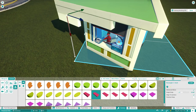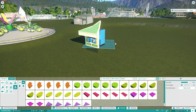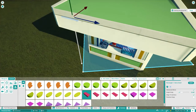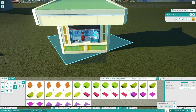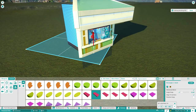So some more detailing here, getting this overhang. The overhang on the reference image is surprisingly deep, or surprisingly tall, because it fits a sign on it. And we try to emulate that as well. Add some pops of color. I was really surprised at all the colors on the reference, and I wanted to incorporate them here as well. I thought that was pretty good.